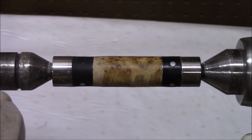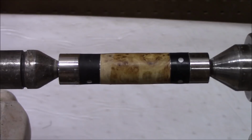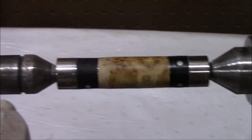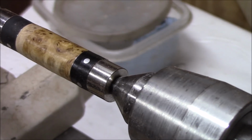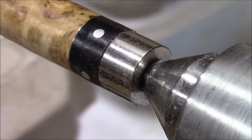He asked me, what bushings do you use? I want to turn between centers, but Craft Supply doesn't carry turn between center bushings. Well, I just use the regular bushings, and I just butt them up. You can see there, I'm going to zoom in, see if I can do it without getting out of focus. I just go between centers with them.